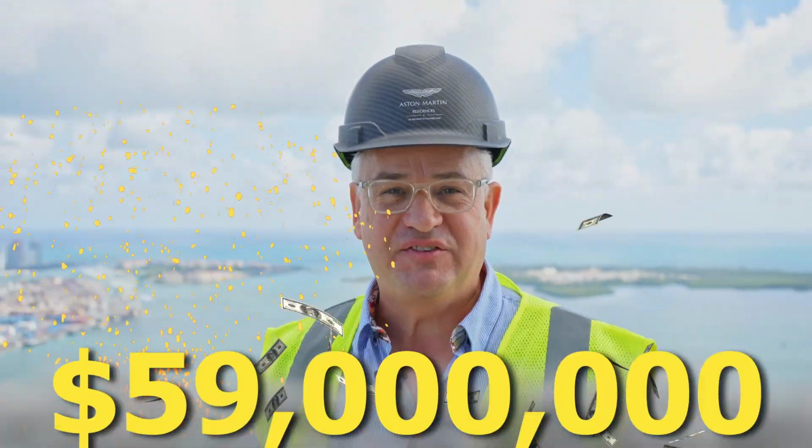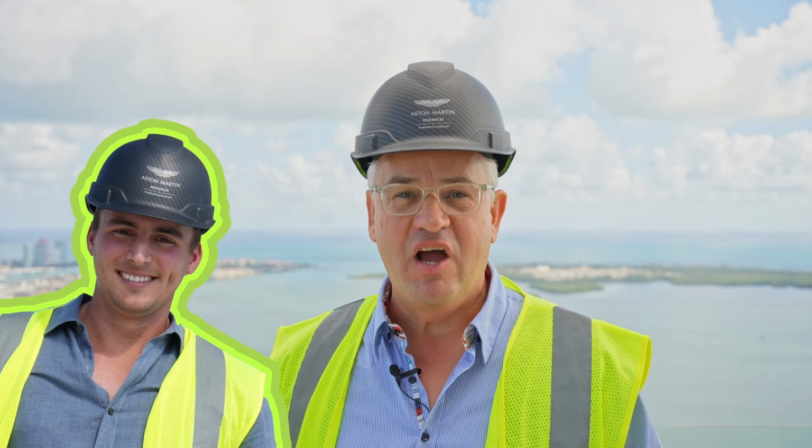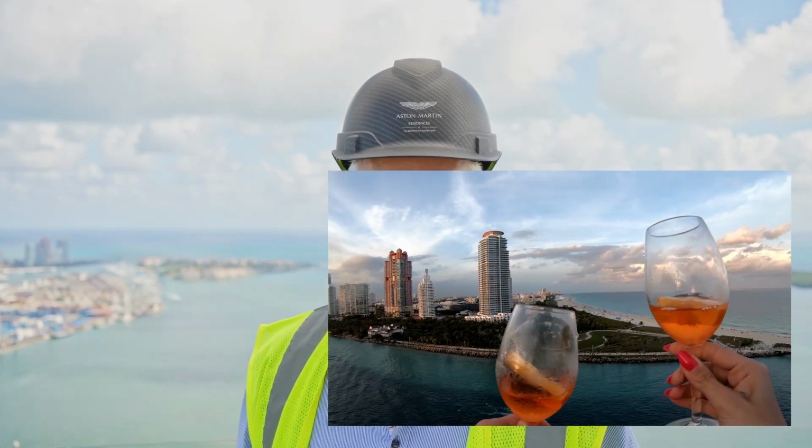So welcome to Miami. I'm at the penthouse, the Triple X. It's called Unique. There's only one. It's for sale at $59 million. How lucky are we to be here today? We're going to be doing an interview with Colin from Milo, all about how foreign nationals and wealthy individuals can buy property in Miami.